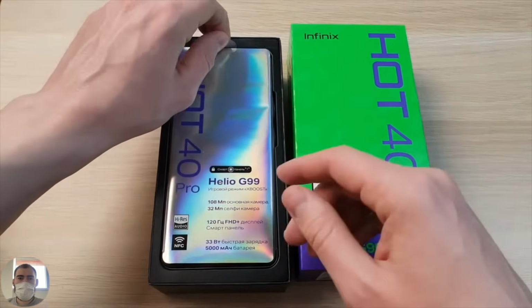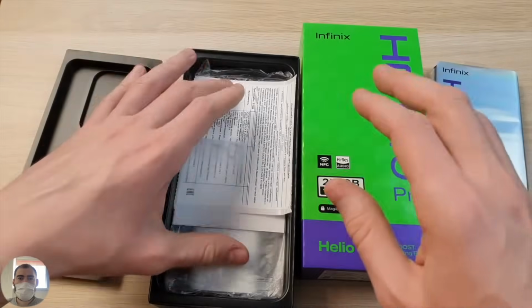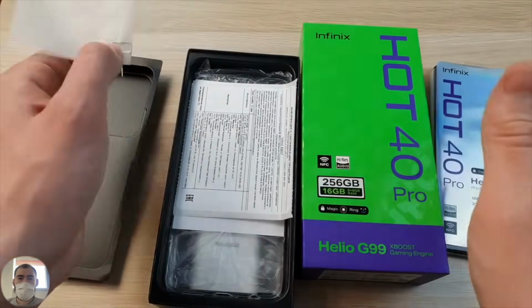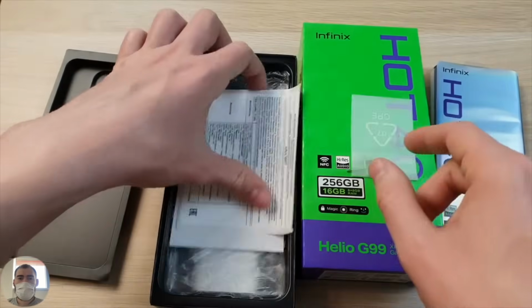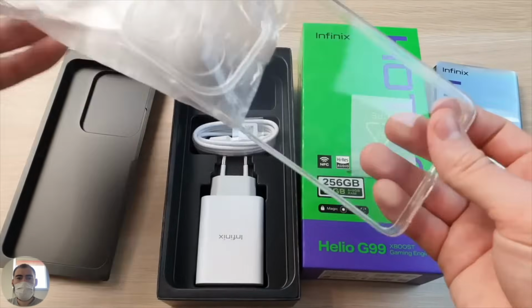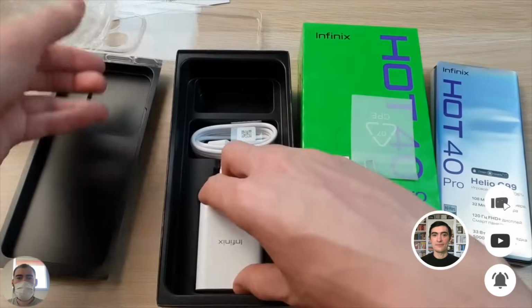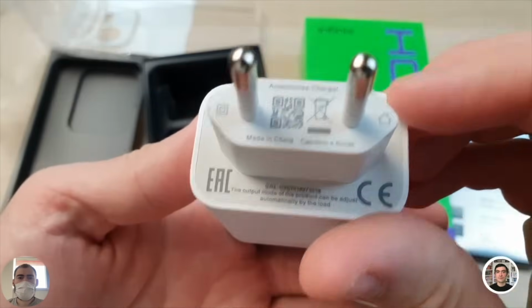So what usually comes included with the phone in Infinix packages. They package their products very well. Even budget phones cost more to make, so the person feels good and no longer needs to buy anything additional. SIM tray, information about certification and guarantee, there is a card like this. A transparent silicone case in a bag. There is also a block with cutouts for the camera, a power supply with fast charging of 33W and a USB Type-C cable. See, that's all there is to it, the phone.